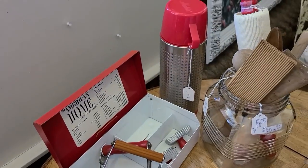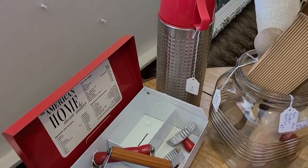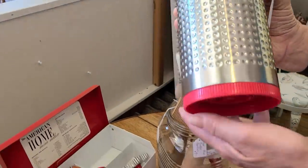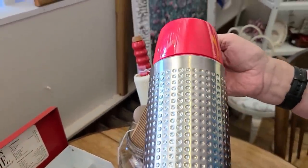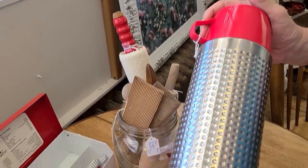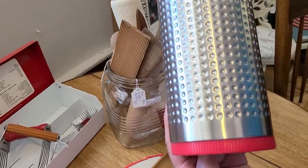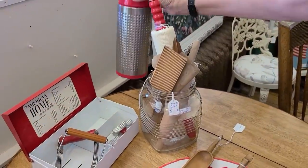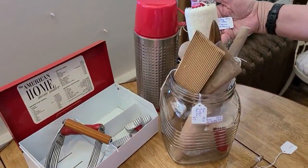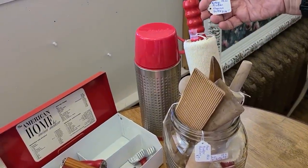Look at the size of that thermos. Is that stainless steel, Norm? $16. That's really in beautiful condition. Well, it sure is. Do you think that's stainless? It is. Yeah, I'm pretty sure. Gorgeous. Great price. I was thinking it would be fun for us to have a vintage Aladdin thermos bottle.